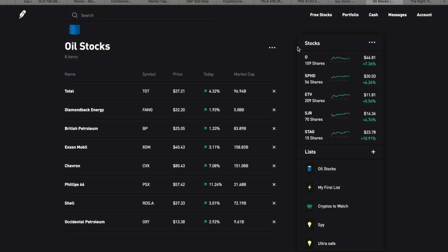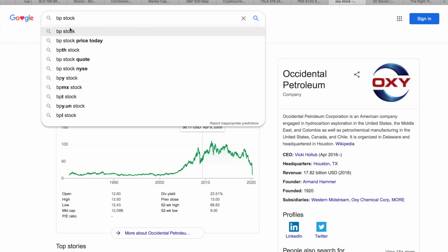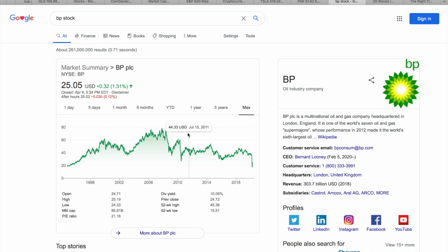And let's take a look at British Petroleum. Obviously, one of the big ones, had some crazy ups and downs in its past history, but we're going to look at what it's looking like right now. So we have overall this pattern of just this consistent downtrend. It was able to stabilize for a good 10 years here, and now it's dropping lower again. So I don't really see it going lower than $20.